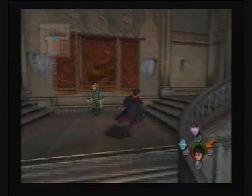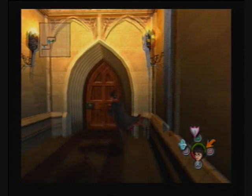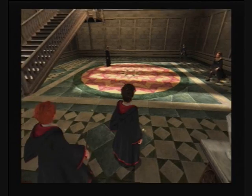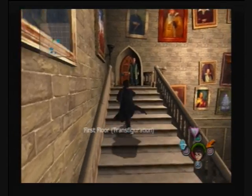Be our next tool. Someone's laughing at us. Not nice. Anyway, so make your way to the second floor. So that means the grand staircase, of course, and then up two flights of stairs to the charms floor, as I call it.